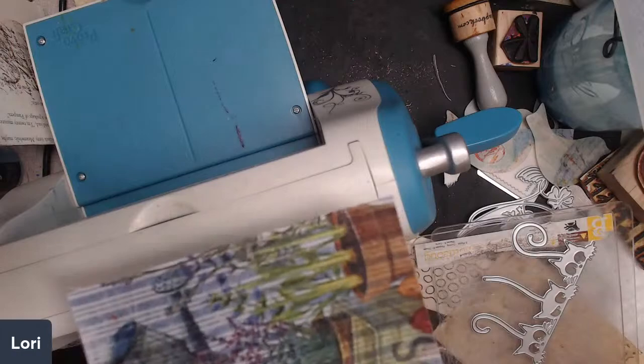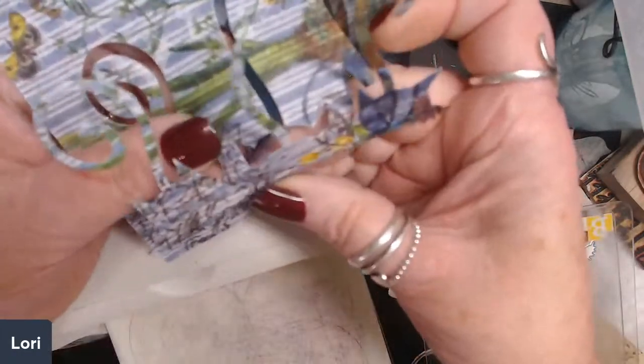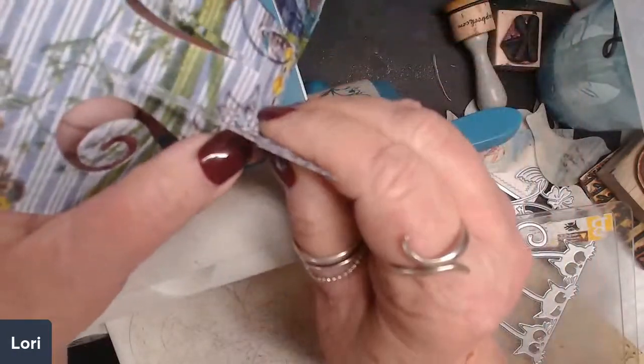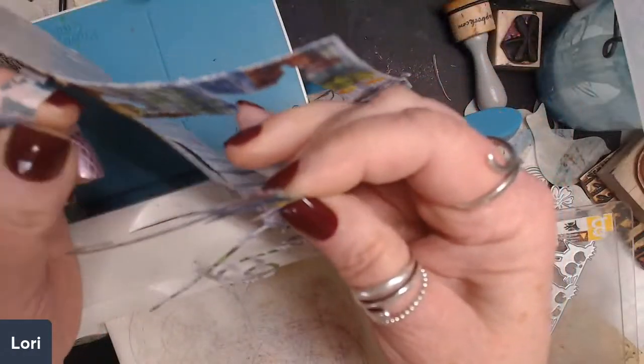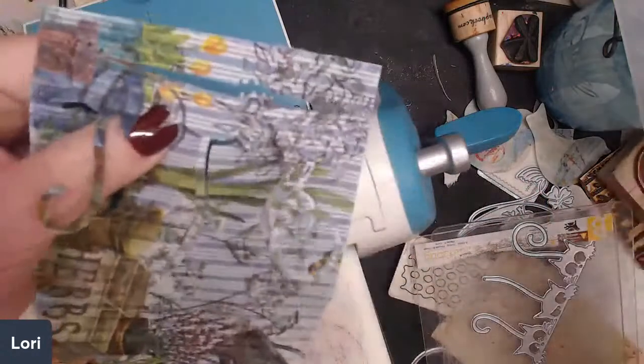They're really not cheap. Okay, so this didn't, I should have maybe put a little shim in. Let's see if I can, but they look, okay, they look adorable.